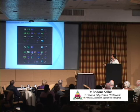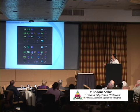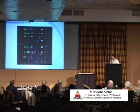You can also see that there are different colors here, so pieces of other chromosomes stick to other chromosomes, and Dr. Kyle has already mentioned the importance of this, where he's talked about 17 deletions and translocations. So these are very, very important contributions to myeloma.